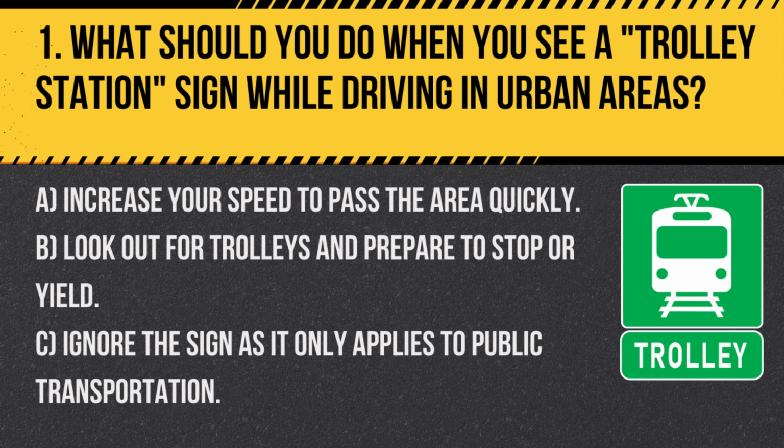Question 1. What should you do when you see a trolley station sign while driving in urban areas? A. Increase your speed to pass the area quickly. B. Look out for trolleys and prepare to stop or yield. C. Ignore the sign as it only applies to public transportation. Answer B. Look out for trolleys and prepare to stop or yield. Awareness of trolleys and preparedness to stop or yield is crucial near a trolley station sign to ensure safety.